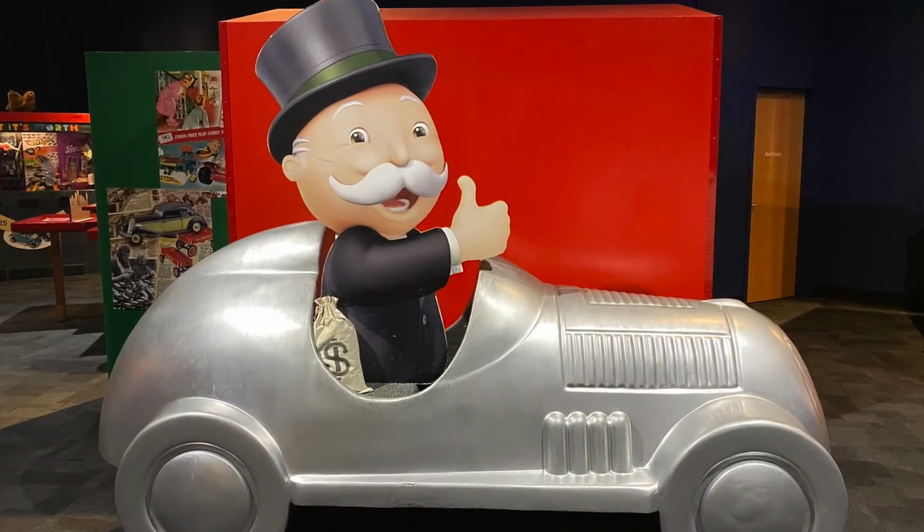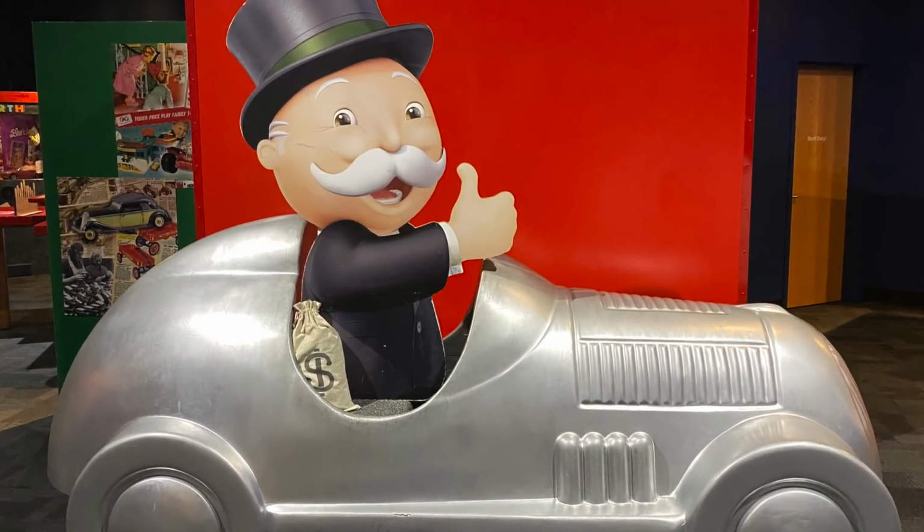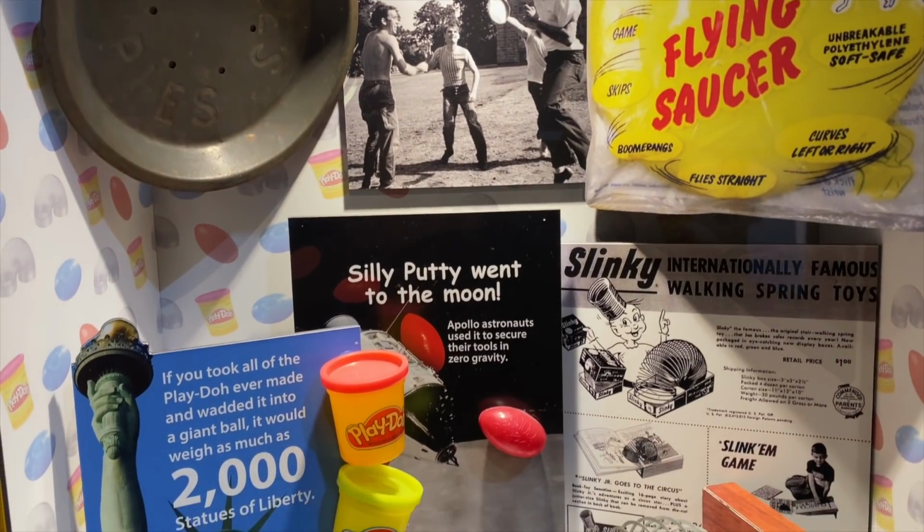Plus, you can actually sit inside this life-sized car for a photo op. Okay, we really like this display.